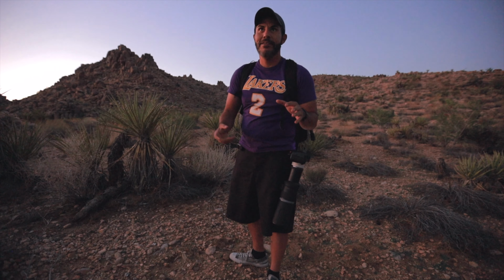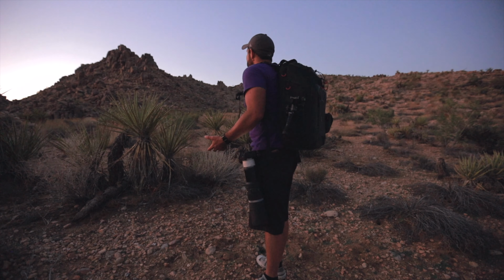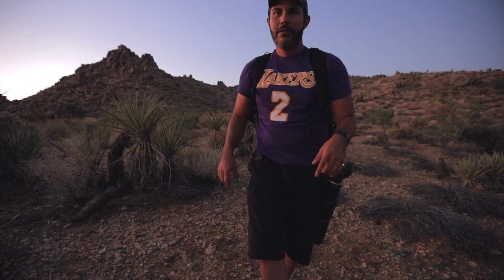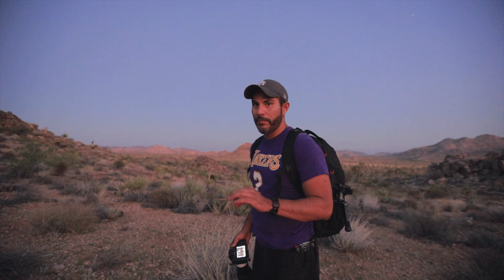I can hear like the bats everywhere. How is it possible that I forgot a light? This is not cool. I hear a bunch of bats. I hear like whimpering of like dogs. I hear owls. It's gonna get dark. The moon's gonna come up from over there. The shot is going to suck.